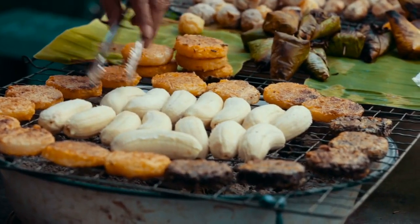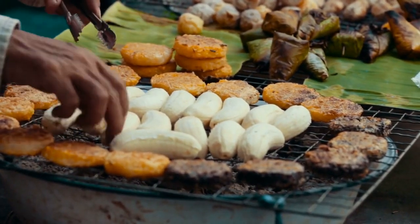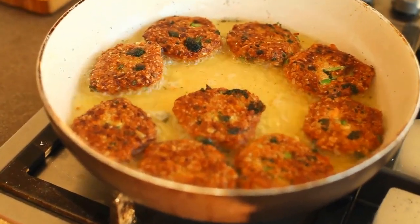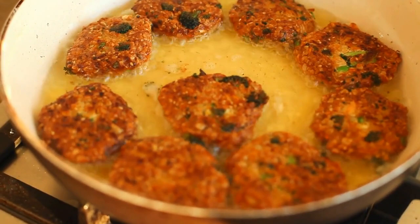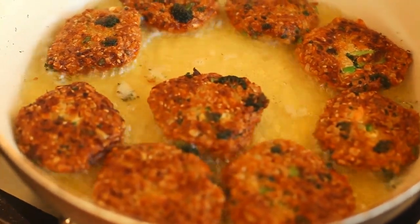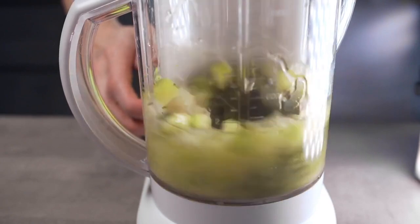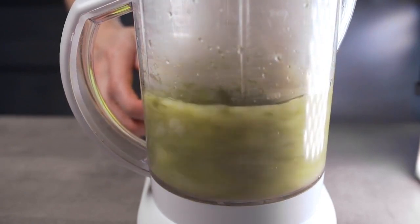5. Processed and fried foods. Heavily processed foods and anything deep-fried are sources of AGEs and free radicals due to high heat processing and preservatives. They're often also loaded with vegetable oils, refined carbs, salt, and chemical additives.